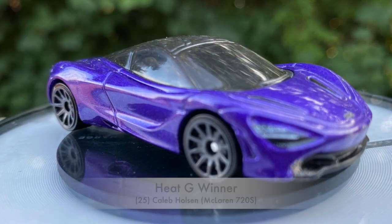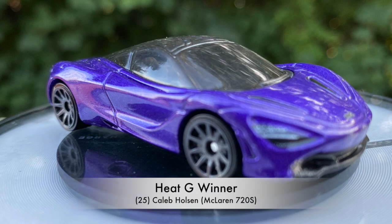So the belt will stay with Bubba. Bubba will be back in the next heat to take on another challenger. But there is confirmation that Caleb Holsen is your Heat G winner.